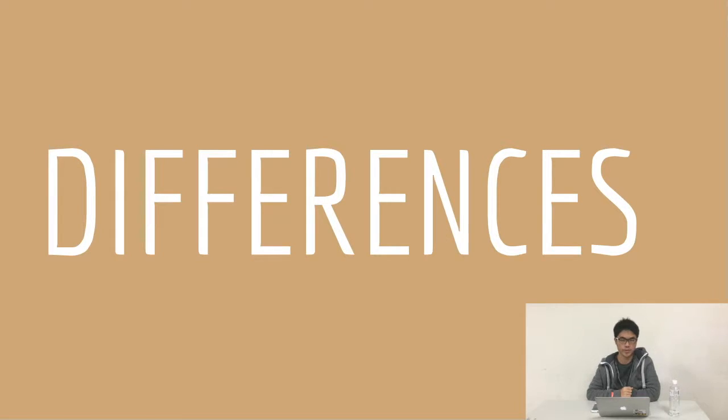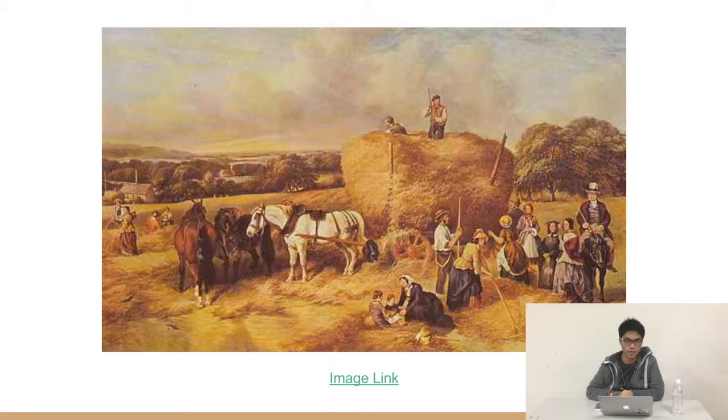Now we move on to the differences between the Industrial Revolution in Britain and the United States. The first difference we'll examine is the situation in both countries prior to the Industrial Revolution. In Britain, prior to the Industrial Revolution, there was an agricultural revolution. The agricultural revolution in Britain resulted in an increase in food production, capital, and a ready workforce.